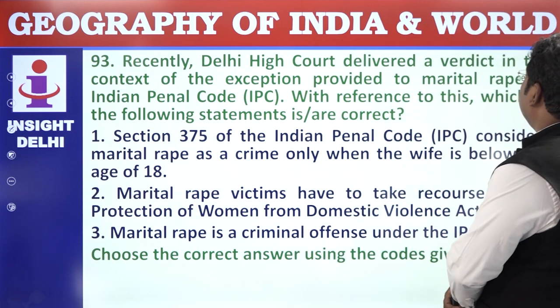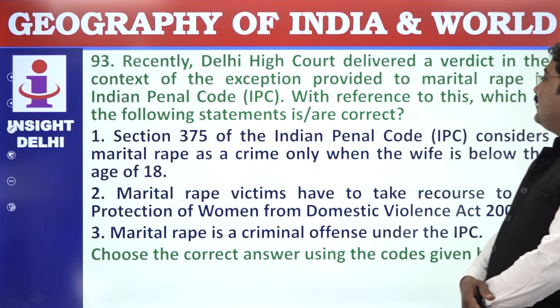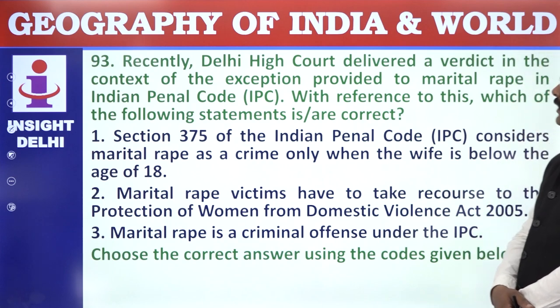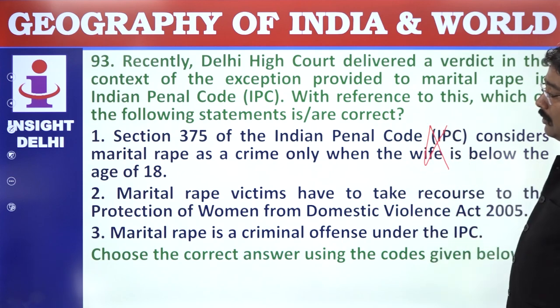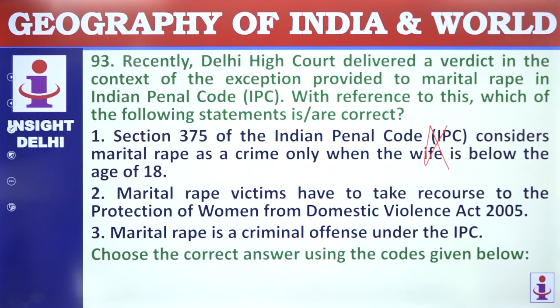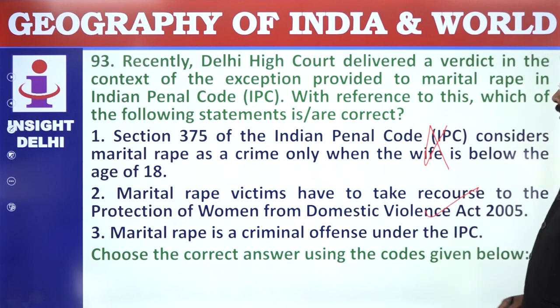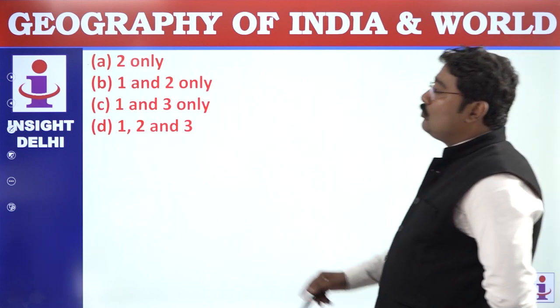Recently, Delhi High Court delivered a verdict in the context of exception provided to the marital rape in Indian Penal Code. With reference to this, which of the following statements is or are correct? Section 375 of the Indian Penal Code considered marital rape as a crime only when the wife is below the age of 18. No, it's wrong. Marital rape victims have to take recourse to the Protection of Women from Domestic Violence Act 2005. Yes, marital rape is a criminal offense under the IPC. No, it's wrong. Only 2 is correct.